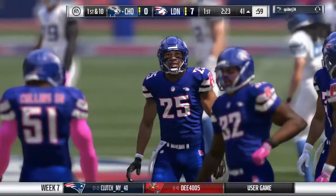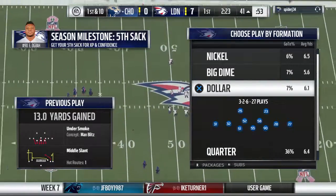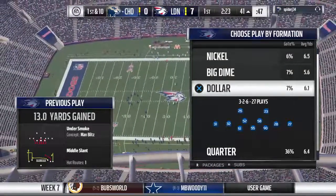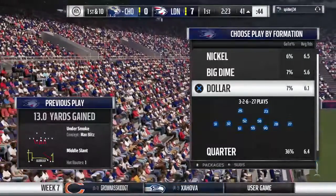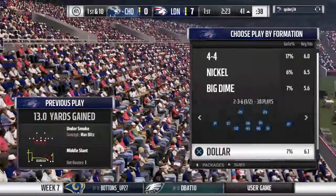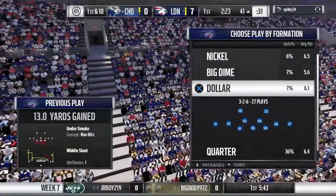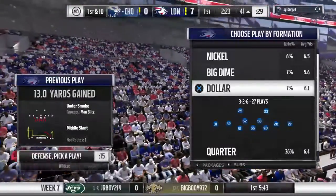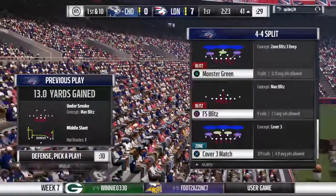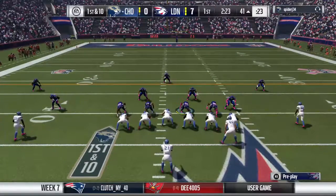And with the play clock winding down, we're going to get a timeout. They'll have 2 remaining as we step aside here in this first quarter. Fresh set of downs here. They'll come up now in the Wildcat package. Let's go.